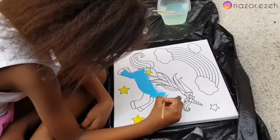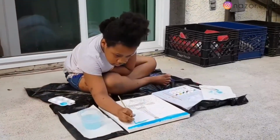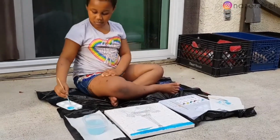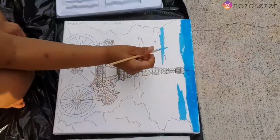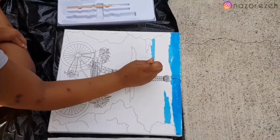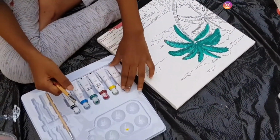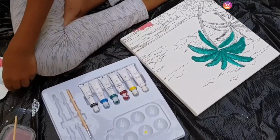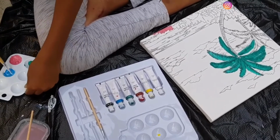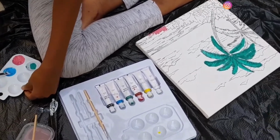Be careful not to stain your star. Oh. Don't place your hand on the star. I have a feeling white is going to finish before all of them. Then don't use too much. Is that for the skies? Then you have to add more white to make it lighter.